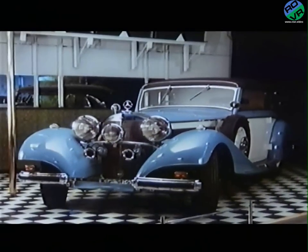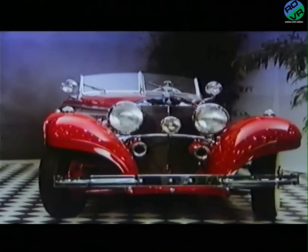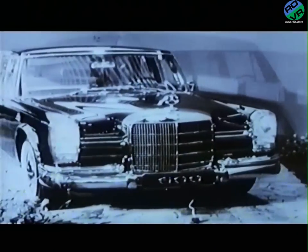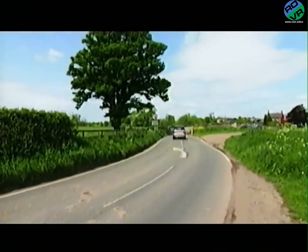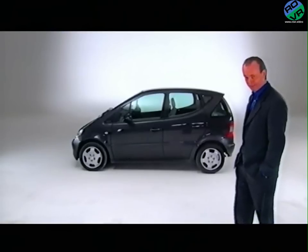But there was a time when, for many, owning a Mercedes-Benz was the stuff of dreams. Being able to gaze out over that three-pointed star came at a price that many couldn't afford. That was until 1998, when Mercedes launched this. The A-Class, the most compact and affordable Mercedes ever.